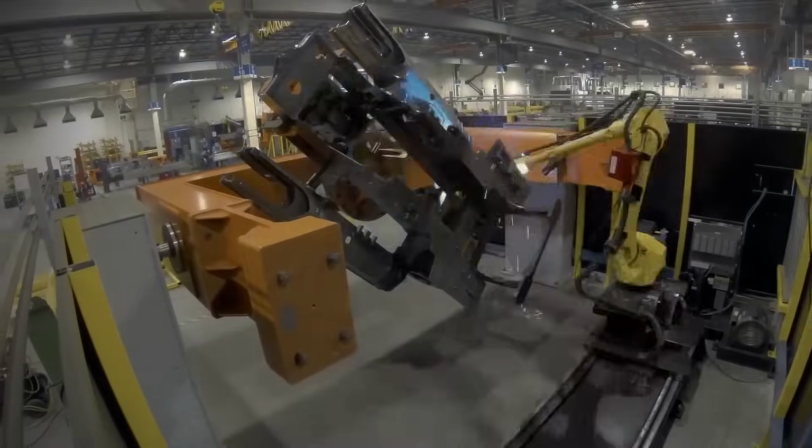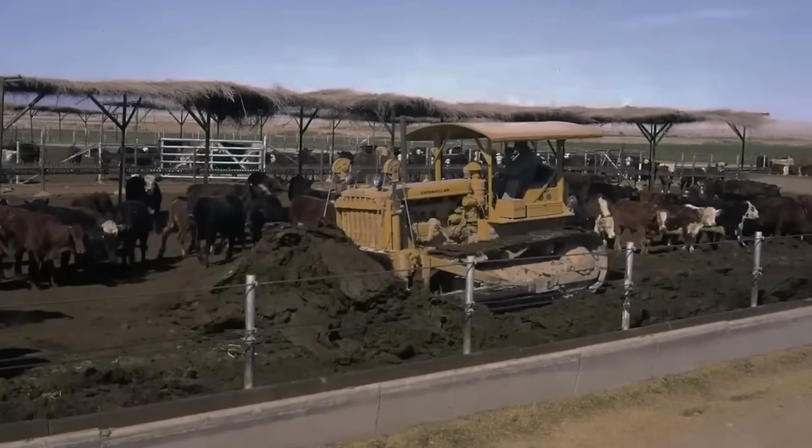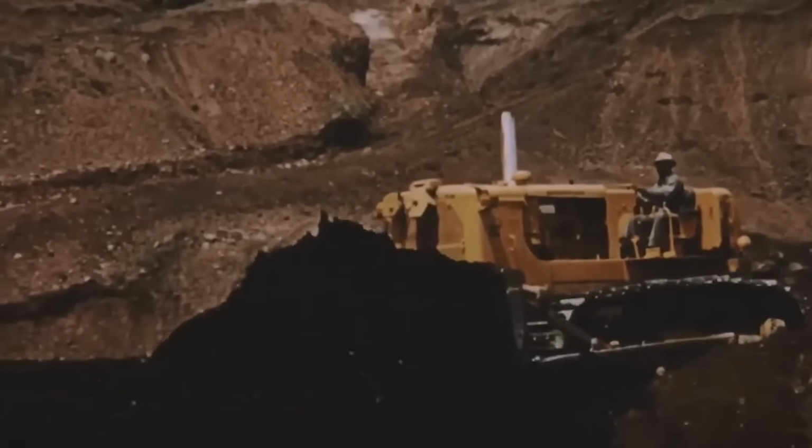But how did this giant come to be? What were the challenges faced in its development, and how were they overcome? This is the story of an earth-moving legend.